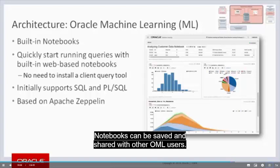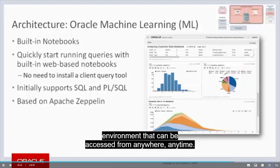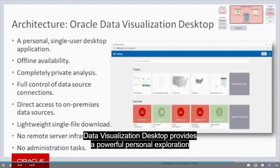Notebooks can be saved and shared with other OML users, and OML provides an easy, integrated SQL and analytic development and runtime environment that can be accessed from anywhere, anytime.